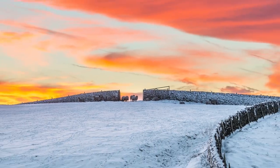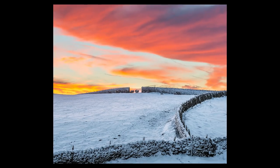So the next thing to do is find a point of interest. So find something that you think, well, this is what I'm going to photograph. Now that point of interest doesn't necessarily have to be a thing. In this image, it is. It's the sheep in the image. And that point of interest was something that I then framed the image around. When I first was attracted to this scene, it was the sunset that got me going.